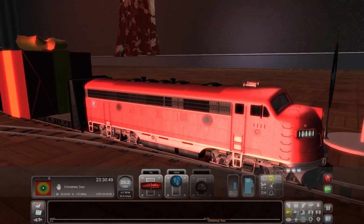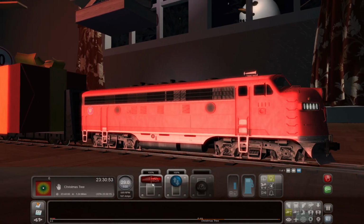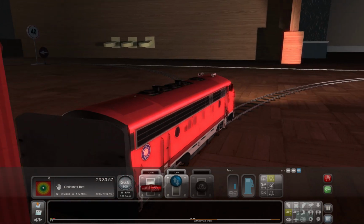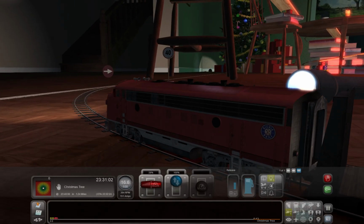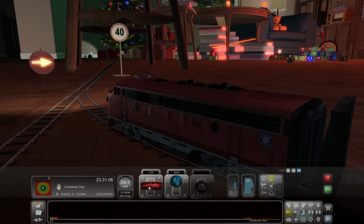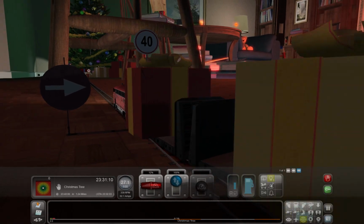Okay, so I've shortened the route slightly, so it might take slightly less time. So we can take these small presents. And depending on how much time we've got, I might record another video of another Christmassy route that I've got. It's a slightly more exciting route. Anyway, just head down here.